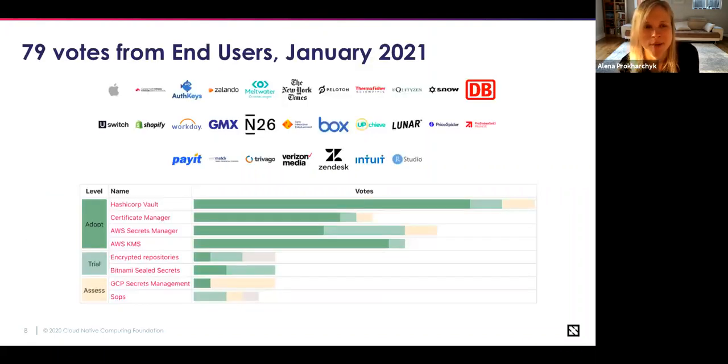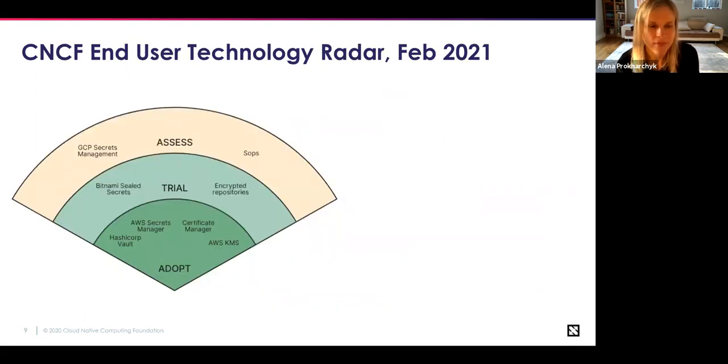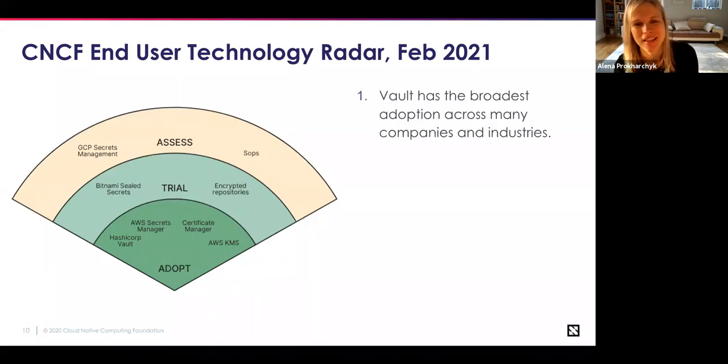79 companies participated in the secrets management technology radar, and the results were somewhat interesting and surprising. The variety of tools that are used for secrets management by different companies was wide, yet we are able to identify some exciting themes of how people use secret management tools. Next, please. Much of the radar team was initially surprised. Oh, please, next. Just so we can see the first theme.